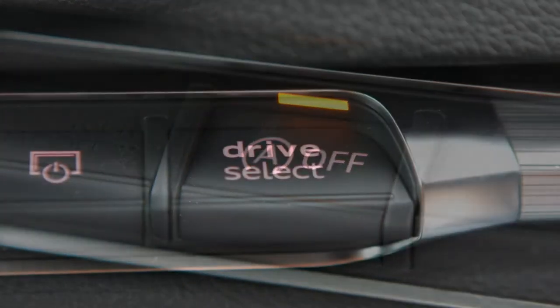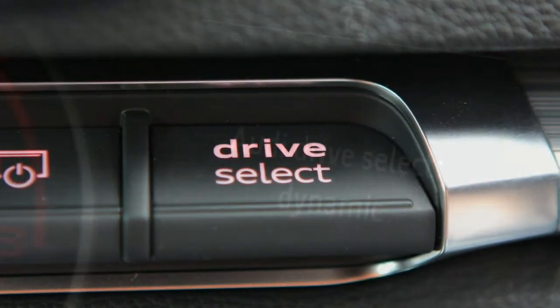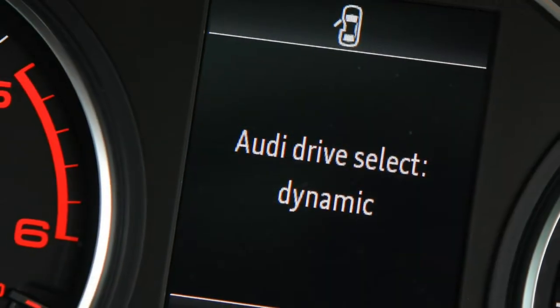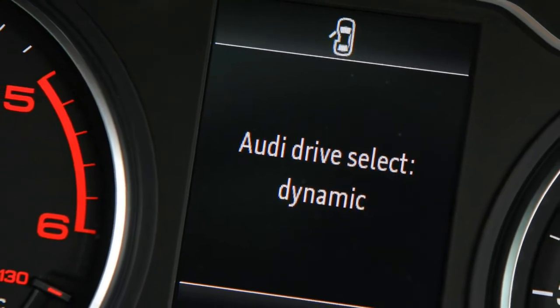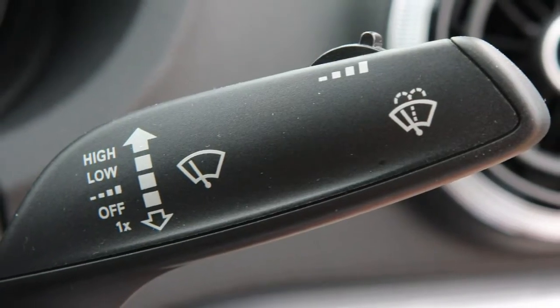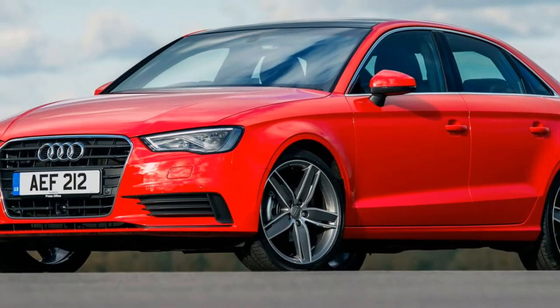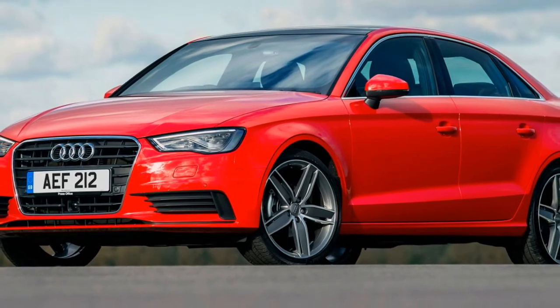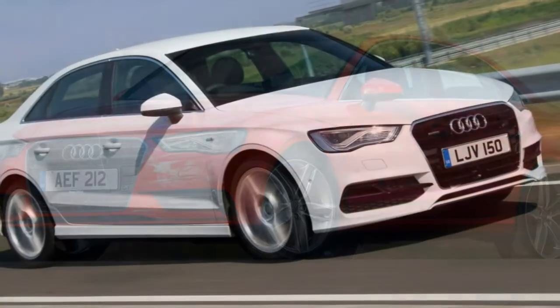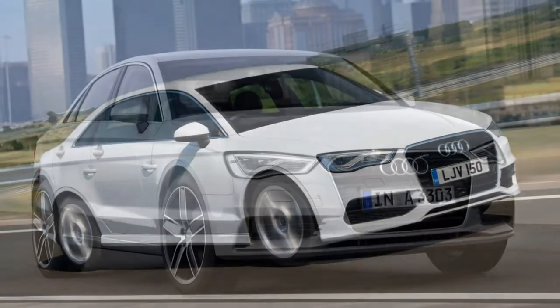Providing the most powerful diesel performance is a 2.0-liter TDI with 184 horsepower and 380 Nm of torque. It's driven through Audi's quattro all-wheel drive system and a 7-speed S-tronic gearbox, and sprints from 0-62 mph in a mere 6.8 seconds. It'll reach a 147 mph top speed.